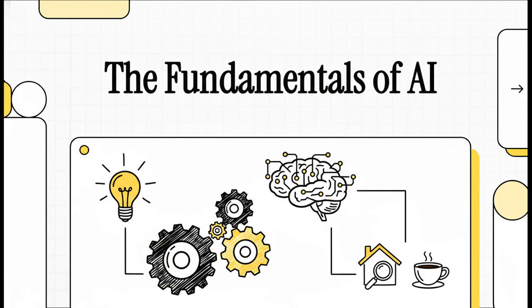Welcome to this explainer. Today, we're taking on a massive topic, one of the most transformative and, let's be honest, heavily debated things out there right now, artificial intelligence. But don't worry, we are absolutely stripping away the dense computer science jargon. Instead, we're going to use everyday household stuff to build a rock-solid understanding of what AI actually is and how it ticks. Let's get right into it.